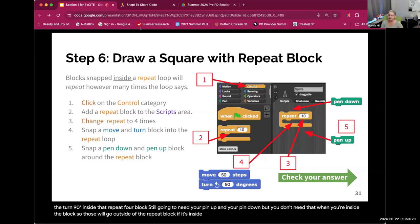If it's inside the repeat block, will it stop working? It still works with the pen up, pen down inside. Mm-hmm. Right. So it still works. And that's another thing your students are going to be doing with you, is that they're going to have different code that happens, right? And that's okay. So that doesn't break the code. It doesn't hurt the code. We're not worried about that. But a pen up and a pen down outside of the block is just fine as well.